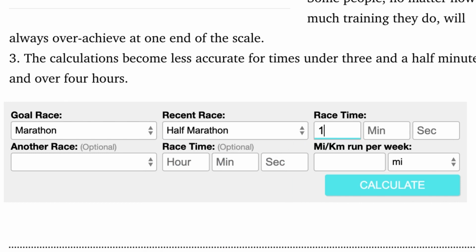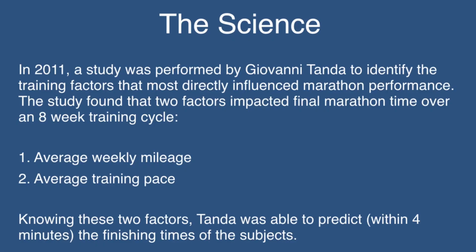And I'm just going to put in my finish time from that Venice half marathon of 1 hour, 29 minutes and 6 seconds. It does give you an option to put in a second race. I don't actually have one. Nothing that is recent enough to count. It then asks how many miles you have run a week. Now basically, when a calculator is asking you for your training volume, that generally means that it's using the tandem method to calculate your race pace.